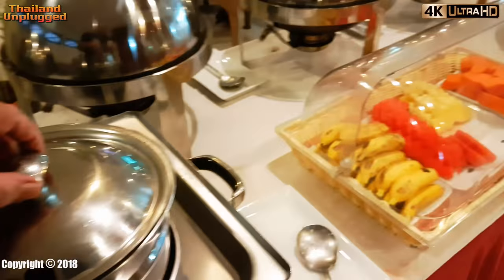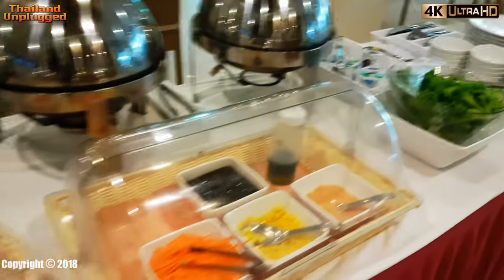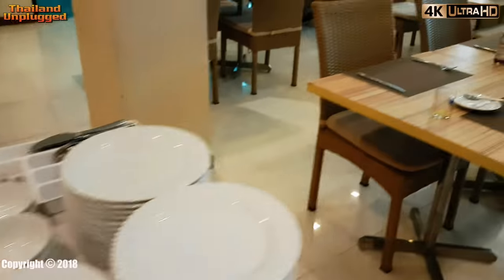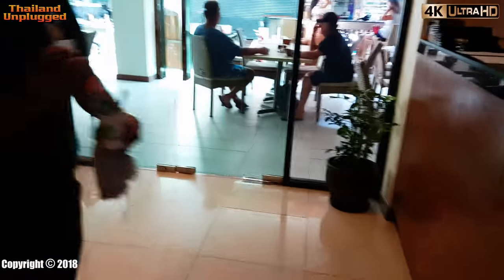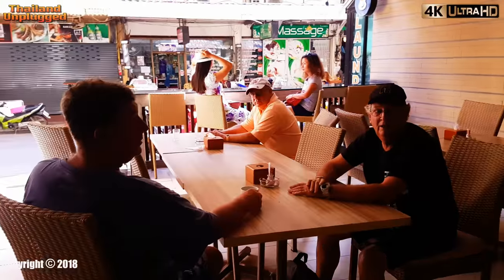Some rice, of course. And a large variety of fruit. For 150 baht, all you can eat. Not too bad at all. They got coffee and all that sort of stuff. Yeah, I think it's a pretty good value breakfast. Very good, I think, for the money you pay. We're heading to an island this morning, so we just thought we'd have breakfast.